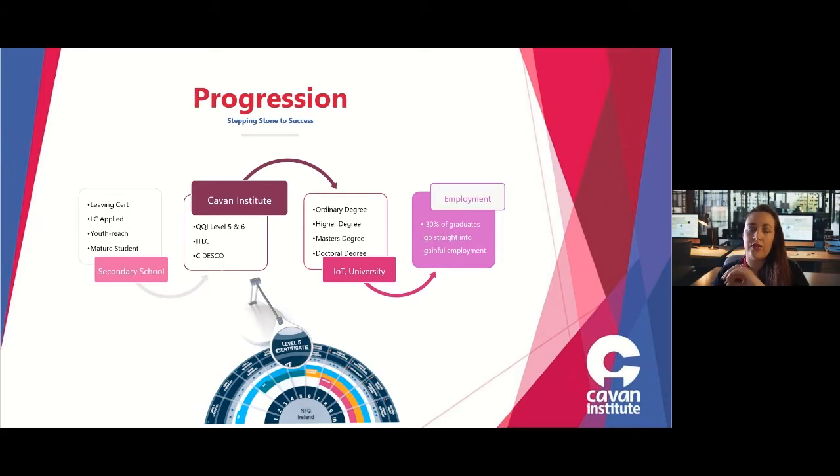And you can go in to do an ordinary degree, a higher degree. And once you've got an honours degree or a higher degree, that is your passport to further education. You can go on and do a postgrad, you can go on and do a doctorate, all of these opportunities. And there are many success stories out there from students who were early school leavers or who came through LCA, came through PLC, gone on to college and done the postgraduate studies, and they're now qualified to doctorate level, which is the highest level you can achieve here in Ireland. So really good progression opportunities available.